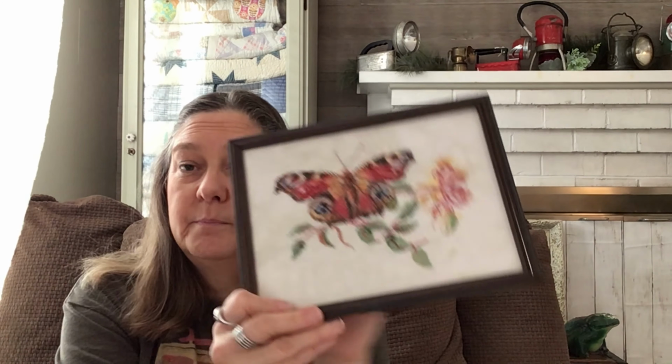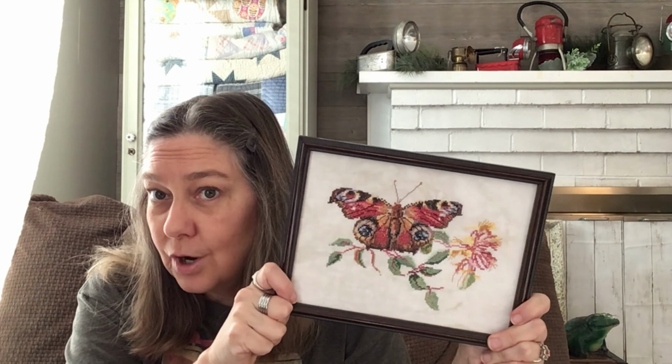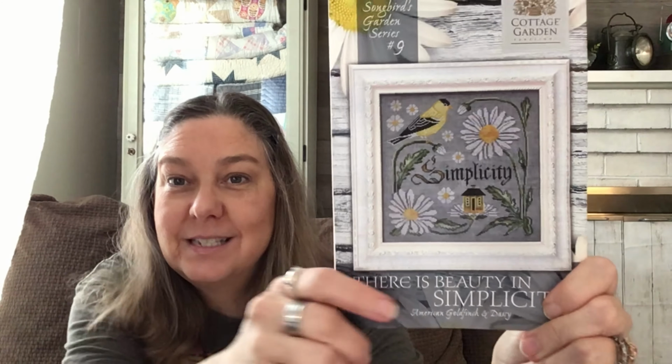Oh, and I forgot to tell you, this one right here, the butterfly and honeysuckle, was one of my Whipco draws for January. So I went ahead and finished it. Jessie Marie is the head of Whipco. This was my second Whipco draw for January. I'm stitching this with Lisa from Stitching the Dream, who I get to see at StitchCon again this year. And it is Simplicity by Cottage Garden Samplings.